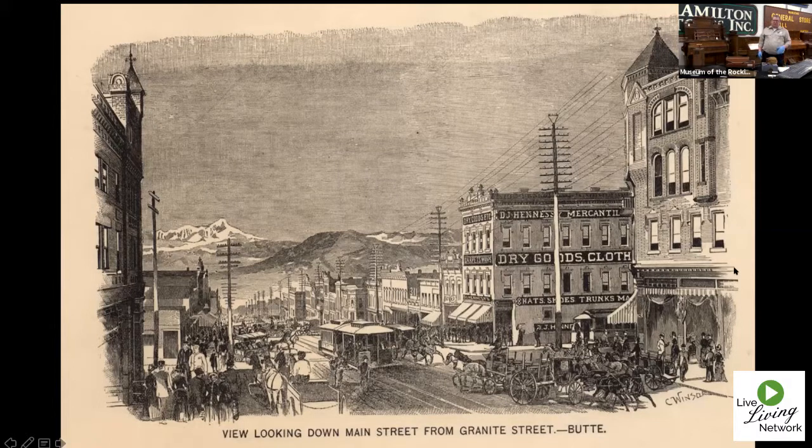By the turn of the century, about 1900, in fact, this was such a huge area of production and had such a huge population, it was probably the largest city between Chicago and San Francisco. So extremely well known. By this time, 1883, the Northern Pacific Railroad came to town, which made it much easier to move ores from one area to another. In other words, you can go straight from the mine right to the mill, and then you can transport your gold or silver or copper directly to large manufacturing areas: San Francisco, Chicago, Seattle, Pittsburgh.